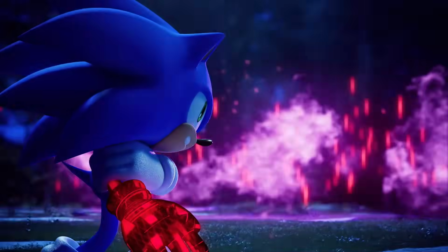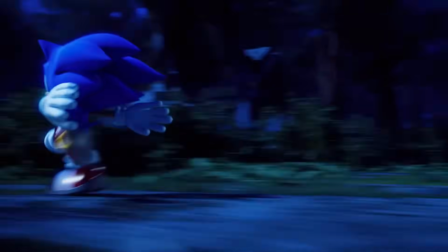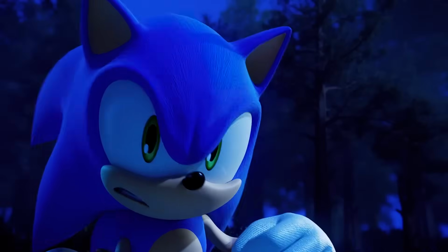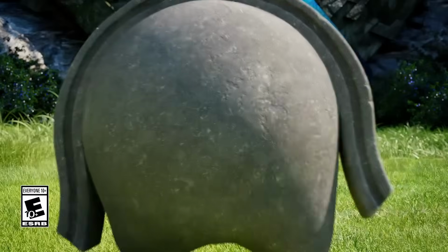Sounds a bit Phantom Ruby, doesn't it? I get the feeling that maybe the Starfall Islands are where the Phantom Ruby originated, but I don't think we have seen the last of the Phantom Ruby as a story element, and if they didn't maybe play that into this game, then it might be a little bit of a missed opportunity.